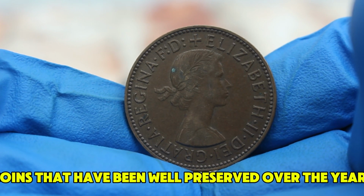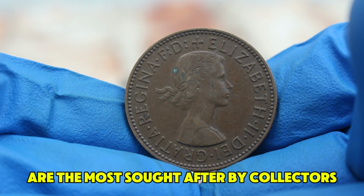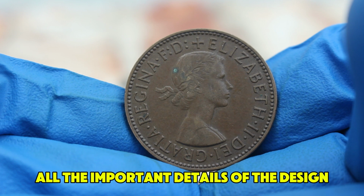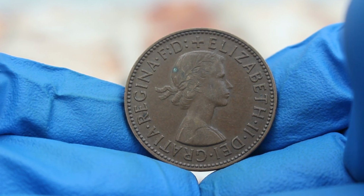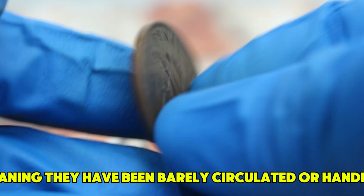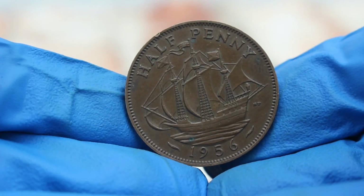Coins that have been well preserved over the years with minimal wear and tear are the most sought after by collectors. Coins in good condition, which show slight wear but still retain all the important details of the design, are more commonly found. However, coins in very fine or extremely fine condition, meaning they have been barely circulated or handled, can fetch significantly higher prices.